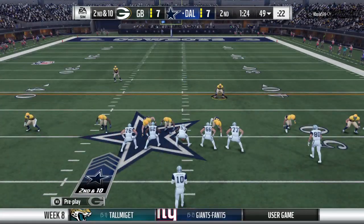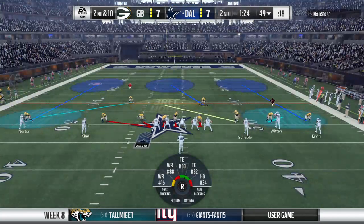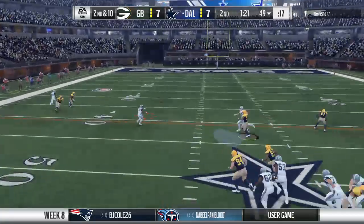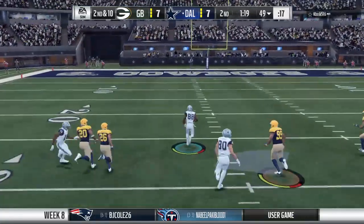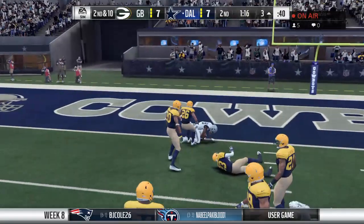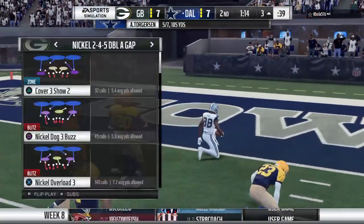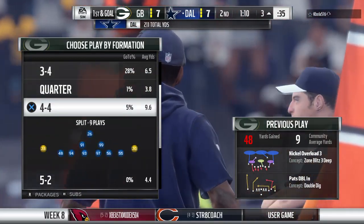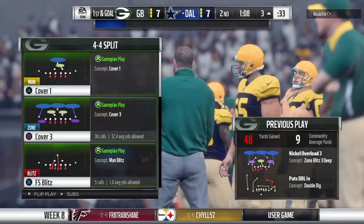Hurry up, here we go. Looks like the defense in press coverage here. Now he'll look to throw here on 2nd and 10. Over the middle, complete. It's King. And he takes it all the way down to the 3. A big play here for the Cowboys. 48 yards.